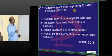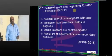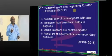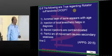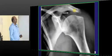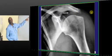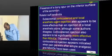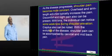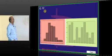So that's good. Now, rotator cuff tendinitis. For a simple medical student to know that there is a break in the acromion, there is a spur in the acromion, that is Vedantic level of orthopedics. Steroid injections are very much indicated. That's the point. What you can see is an acromial break, which is what needs to be remembered. Then we give subacromial steroid and local anesthetic in order to treat. Pure guesswork. This is not a question you can get by preparation.